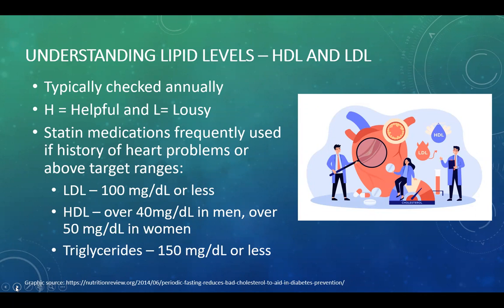If you are somebody who does have a risk for heart disease, your healthcare team might want an LDL target even below 100, maybe something in the way of 80 to 70, and may use medications called statins to reach that target. But overall, generally speaking, for the different targets for those values, we're looking at 100 or less for LDL, the lousy cholesterol, and over, again, H is helpful, over 40 in men and over 50 in women.